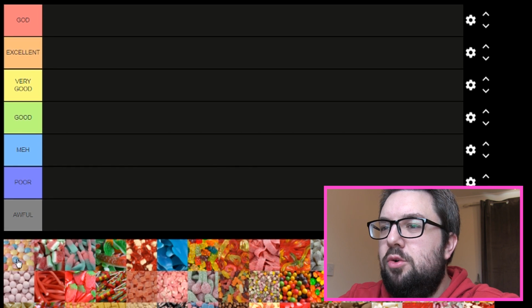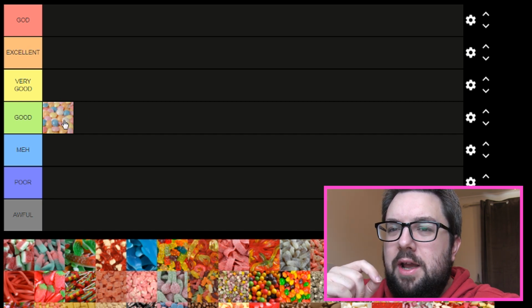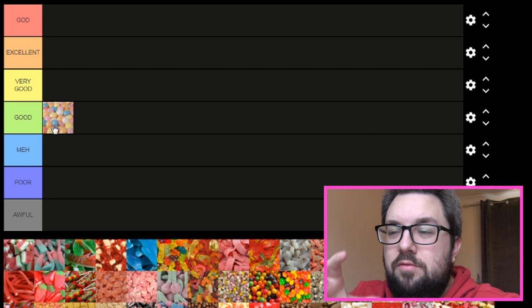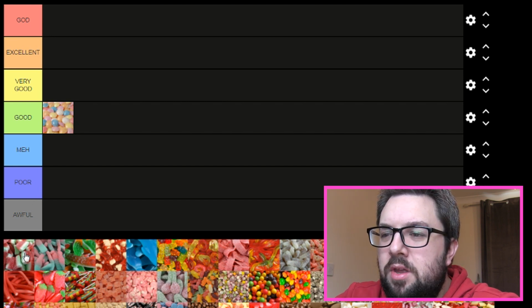So flying saucers, I'm going to call flying saucers good. I kind of like edible paper, and that's kind of what the texture of these is. And the sherbet in the middle is nice, but it's a bit sour for me, and they're a bit flavourless. I can understand if this is some people's favourites, but for me, they're alright, you know.